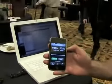Hi everybody, how you doing? My name's Jason Jacobs. I'm the founder of a company called Fitness Keeper, and this is our flagship application called RunKeeper, which we built and launched on the new 3G iPhone. And I've got the iPhone here, as you can see.